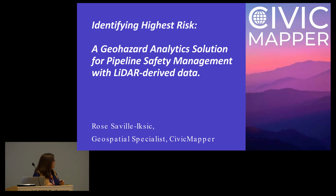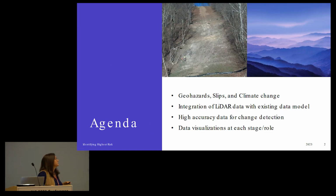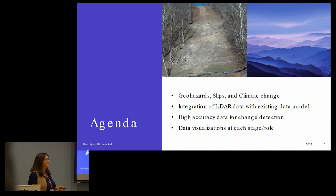My name is Rose Iksic, and I work for Civic Mapper, and I'm going to go over the agenda quickly here. We're going to talk about the context, what we're talking about, geohazards, what they are, what the problem is. We'll look at the integration process, what it means to bring in this new data to the workflow, some of the considerations and the changes that resulted from that, and then we'll look quickly at the importance of using high accuracy data in this particular setting. And then we'll take a deep dive into the visualizations that were created for each step of the way.